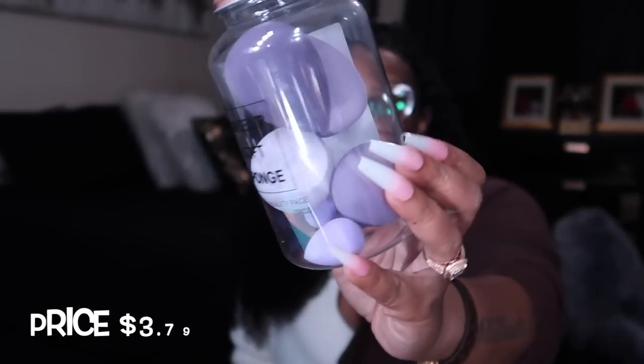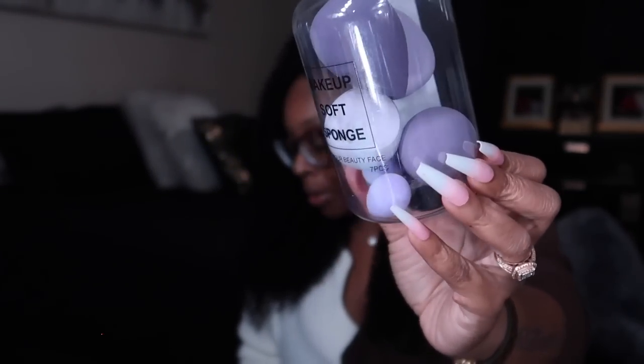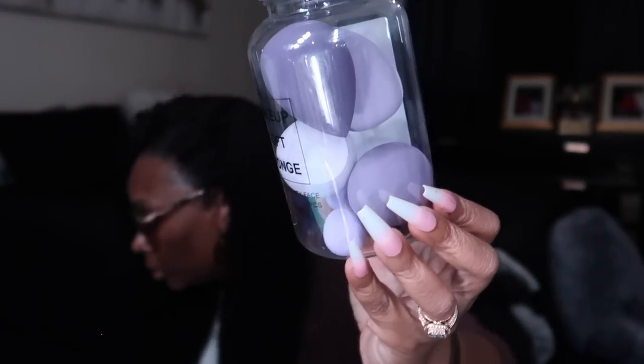These say makeup soft sponge, love your beauty face. It's a 7-piece, and it looks like a little pill jar. And of course, these are purple as well. The mini 4-piece one.